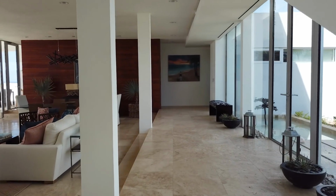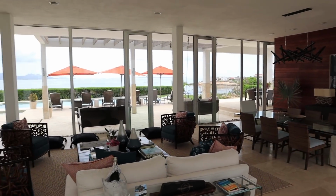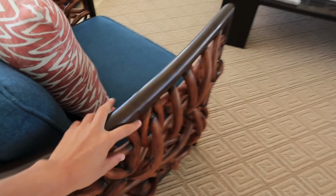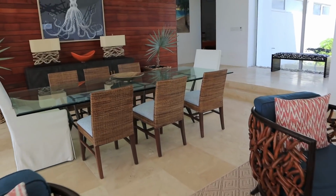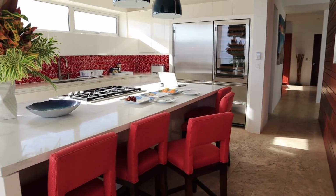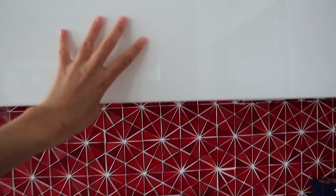The front entrance walkway opens into this grand living room and dining room, plenty of room. I love the circular design of the couch. The villa is really modern, and then it has these really warm pops of color and textures, like these driftwood lamps, lattice wooden chairs, beautiful coffee table books, stone chess sets. I love the red accents.